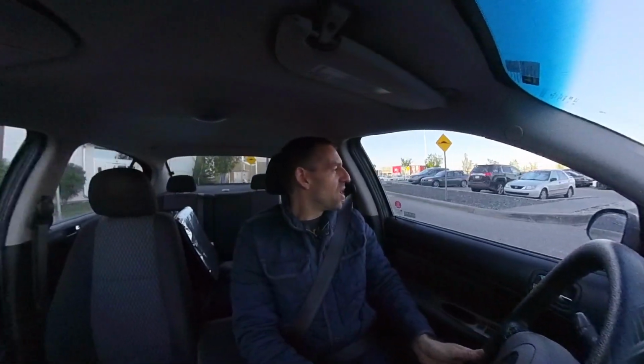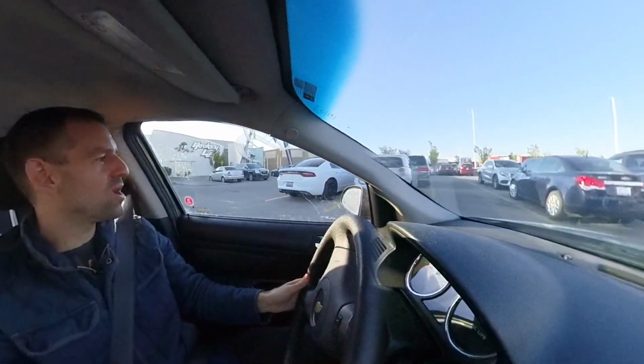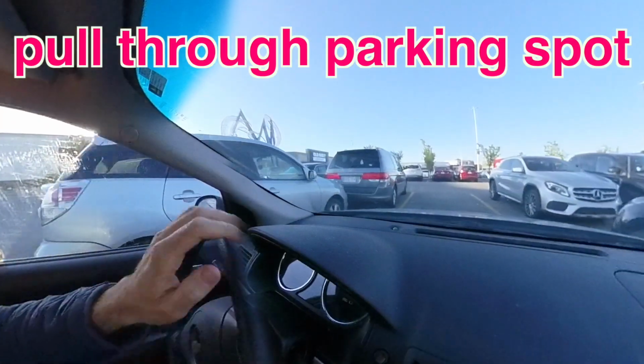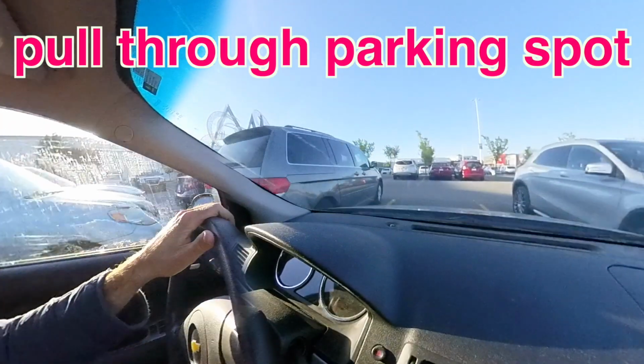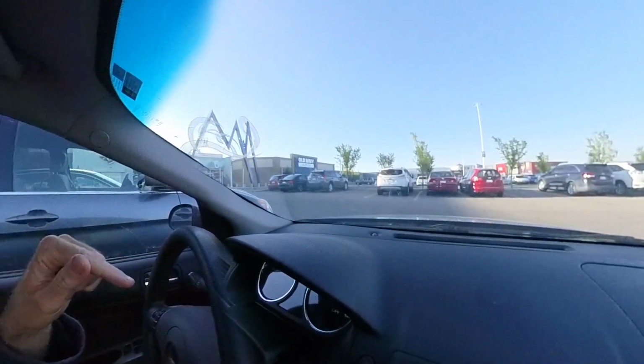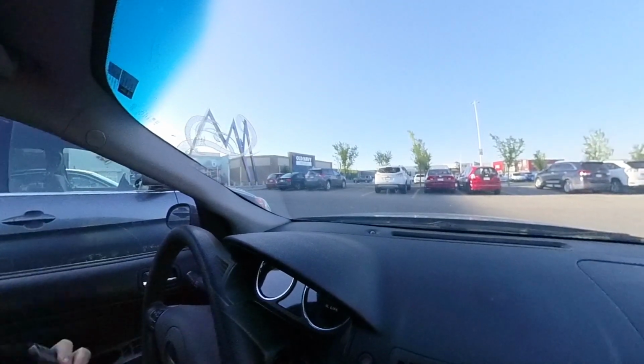Okay, so I'm just gonna find a parking spot here and then I'll take you on a tour through the mall. Now, it's very important to remember where you park. Hey, look at this! I have a pull-through parking spot. I got lucky, I can pull through. Look at this, now I'm parking with the nose of my vehicle facing forward. It'll be easier for me when I leave.